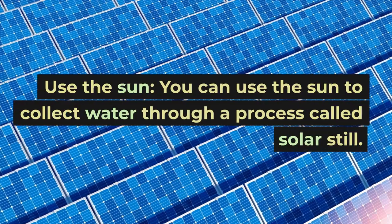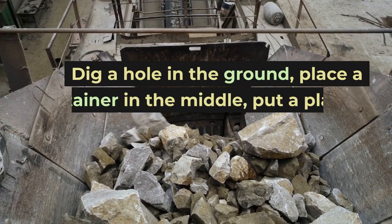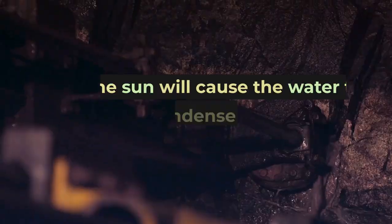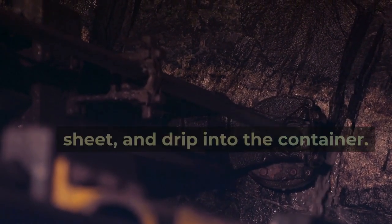Use the sun. You can use the sun to collect water through a process called solar still. Dig a hole in the ground, place a container in the middle, put a plastic sheet over the hole, and weight it down with rocks. The sun will cause the water to evaporate, condense on the plastic sheet, and drip into the container.